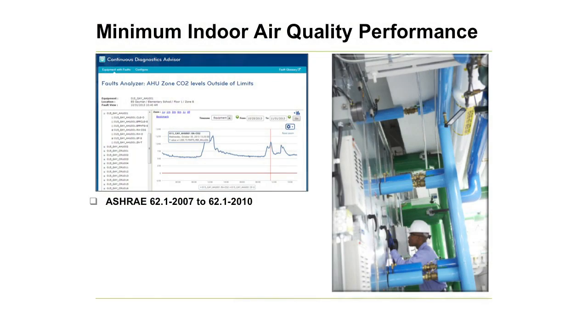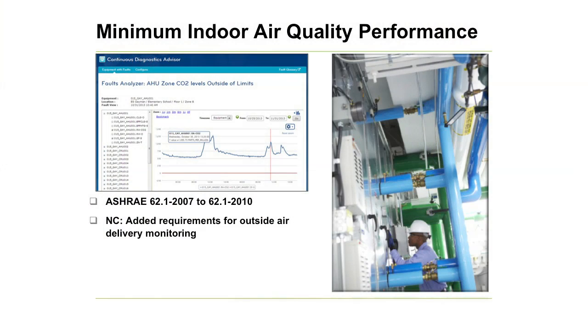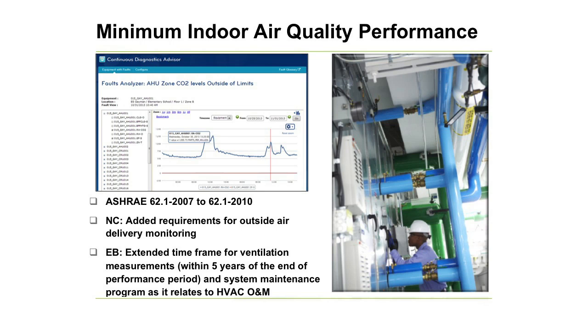The changes from 2009 to v4 is that ASHRAE 62.1 2007 is now updated to 2010. There actually isn't a whole lot of difference between those two, except for in existing buildings, they're including a requirement to create an O&M plan for that HVAC system. In new construction though, the USGBC has also added requirements again for outside air delivery monitoring. So again, using technologies to make sure that either outdoor air is at a level that's appropriate or that contaminants are also at a level that do not go over a threshold that has been determined by the project. So products like the Continuous Diagnostics Advisor can be in place to alarm when these things occur.